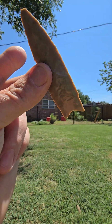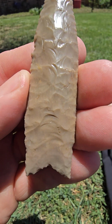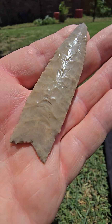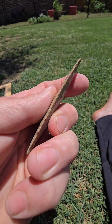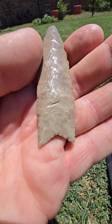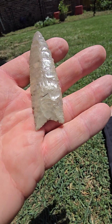I'm sure some of you Texans will comment, tell me. Sure is a beautiful point. It's kind of got characteristics of a lot of different types too. Obviously the flute being kind of Clovis-y. Then the shoulders obviously are Holland.